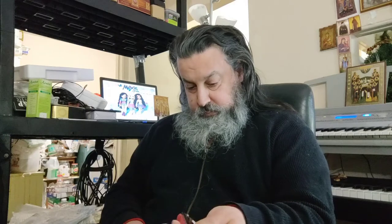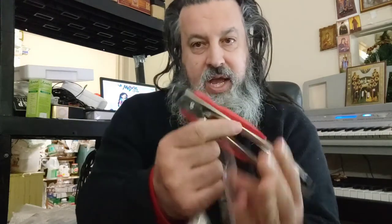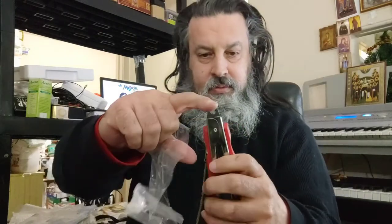Can't get some of the packaging off. So here we go. And it's got a little tab in the back here. As you pull this tab, there's a tab right there. When the tab is up, the tongs are locked. When you push the tab down, the tongs unlock and are pliable.